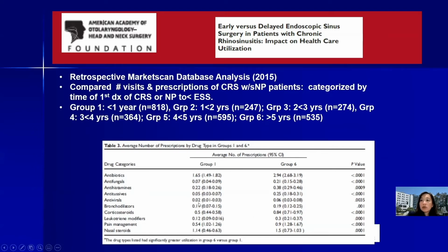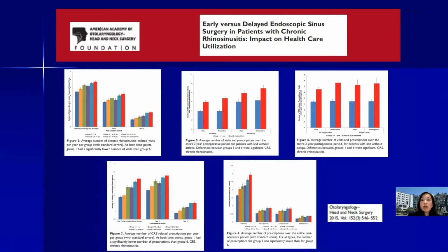And what they were able to show was that there was a statistically significant increase in healthcare utilization in the group 6 patients. So those patients where there was a longer time interval between the time of diagnosis and surgery versus the group 1 patients. And that extended to the number of visits, the number of prescriptions throughout this entire time period.